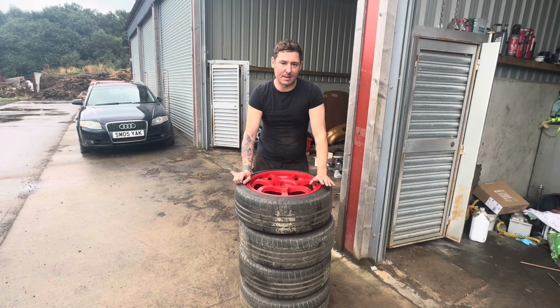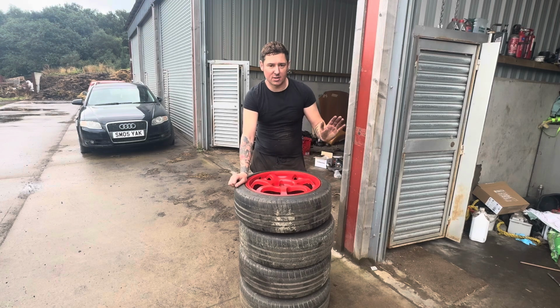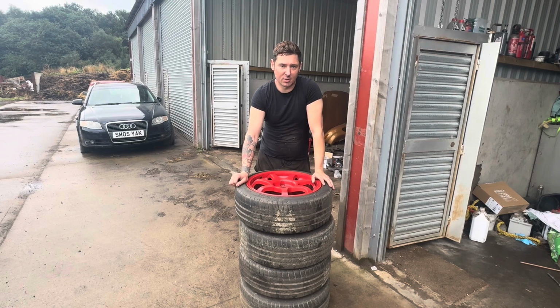There's other things as well I kept off my Clio, like the bucket seat and a few other bits and bobs, which we're going to go into in a minute. But first of all, these are going to go on the car because that's where they belong.